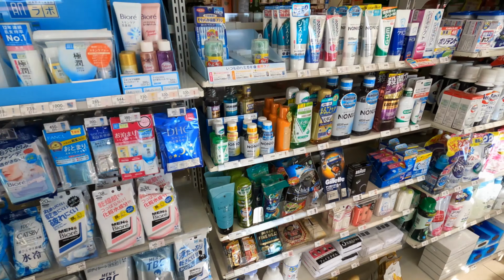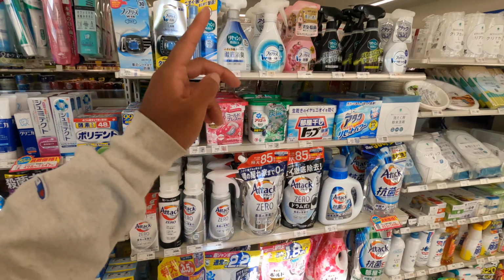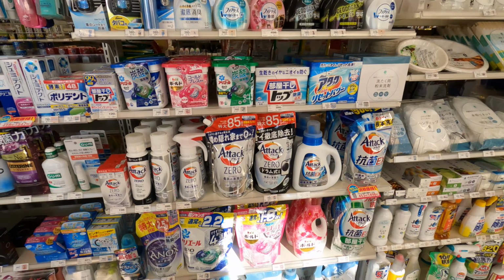Your hygiene toothpaste section, dishwash soap, laundry detergent, more magazines, some coffee. This whole thing is hot, as you can see. Like my hand is here, you guys, you can't touch it, but all this is hot. I had a Minute Maid version of this. It was delicious. I haven't found it yet.